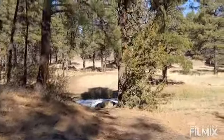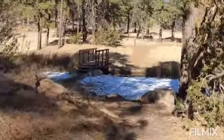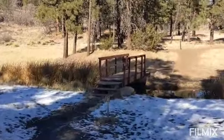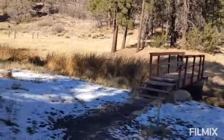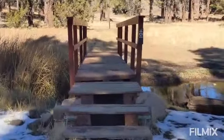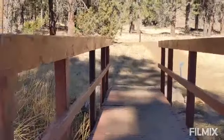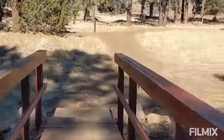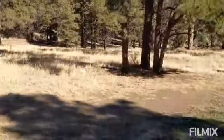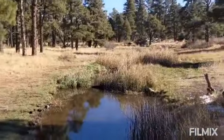So we are coming upon the bridge that I was talking about, and it's not much of a bridge. You know, here in Arizona, water is scarce. So we're gonna go down and across the bridge. Little bit of water. So this is the same water that was coming over the waterfall earlier in the hike.